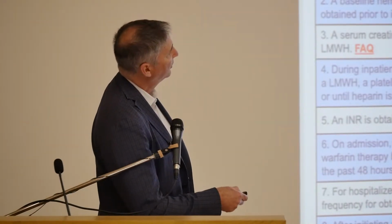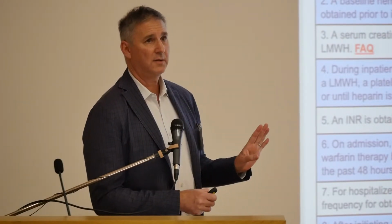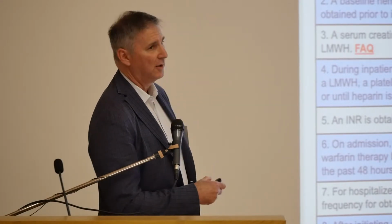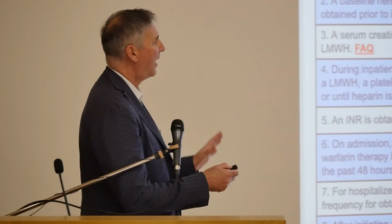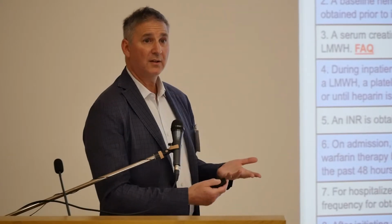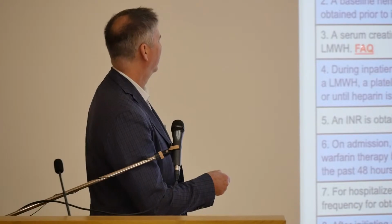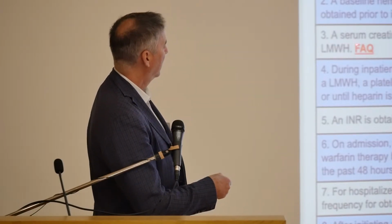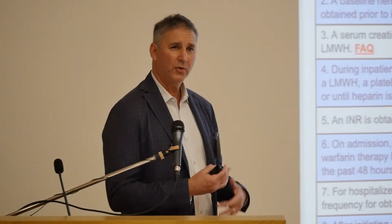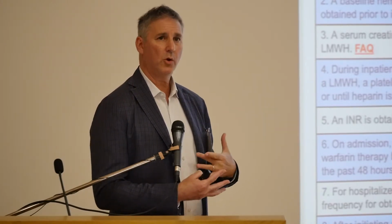But you can see here the columns A, B, and C. A is no activity to implement this item, B is partially, and C is fully implemented. I'm obviously not going to read off all of them, but you can see some examples here of what it's like to take these things and see what it's like in your own institution. So for example, number 3: a serum creatinine is ordered when initiating therapy with a DOAC. These are mainly very large checklists that you go through with your team.